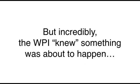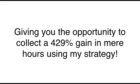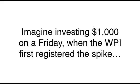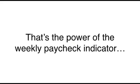In other words, it should have been impossible for everyday investors to profit from this announcement. But incredibly, the WPI knew that something was about to happen, and it would have tipped you off about the impending big news, exactly 4 days in advance, giving you the opportunity to collect 429% gain in mere hours using my strategy. Isn't that exciting? Imagine investing $1,000 on a Friday when the WPI first registered the spike and cashing out with a profit of $5,290 on the following Tuesday. That's the power of the weekly paycheck indicator.